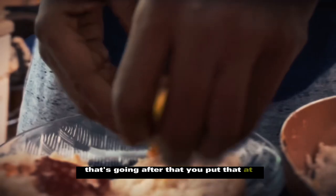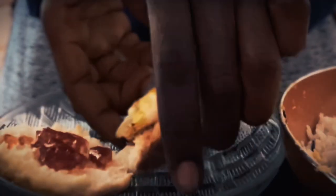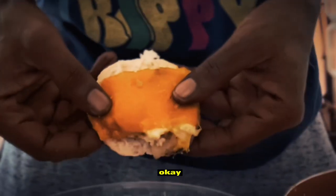It's been spread sometimes, so I put it right here. I get some more out. And that's all. After that, you put that at the bottom. Have your jelly right here. You put that on top.